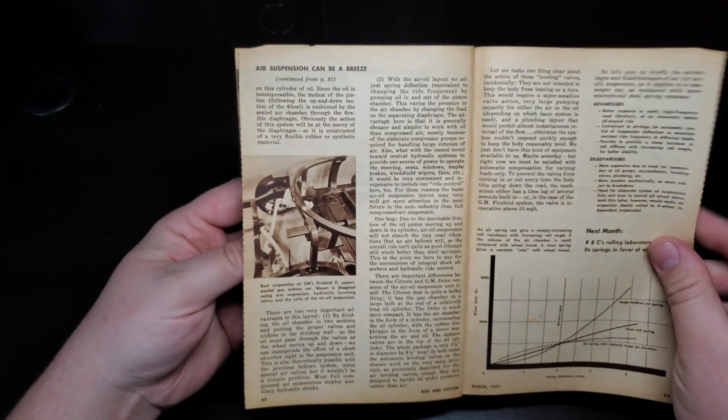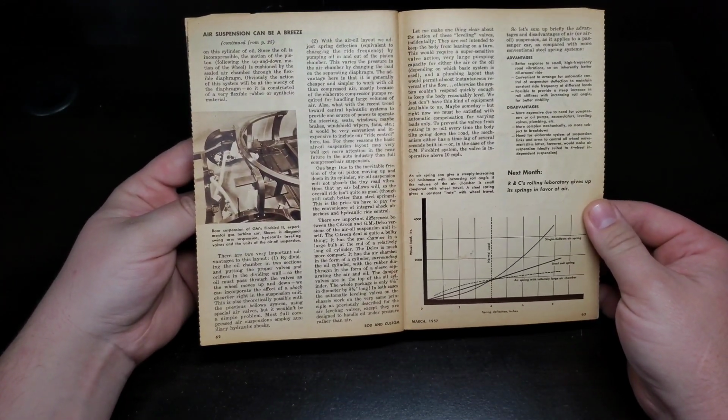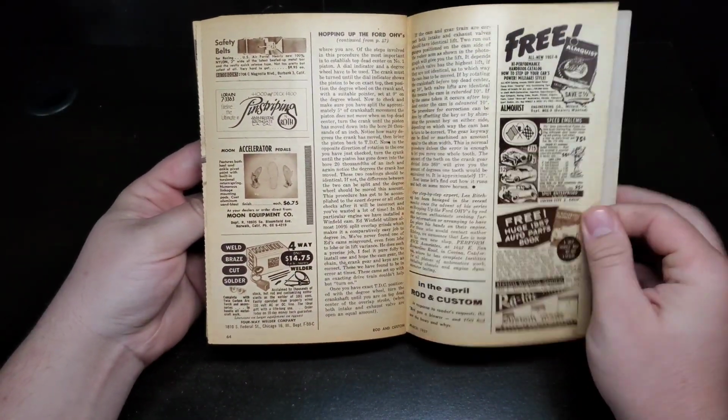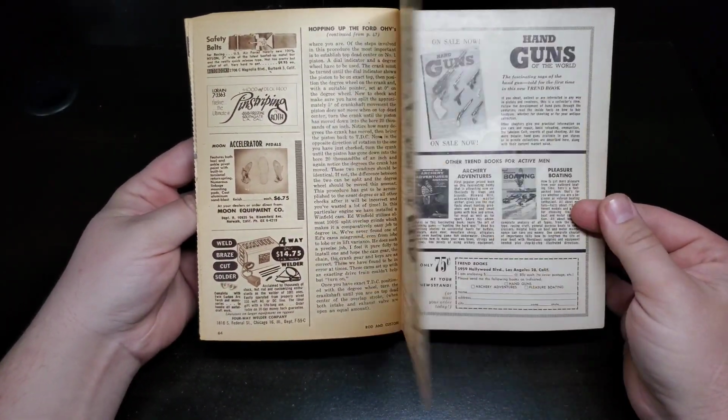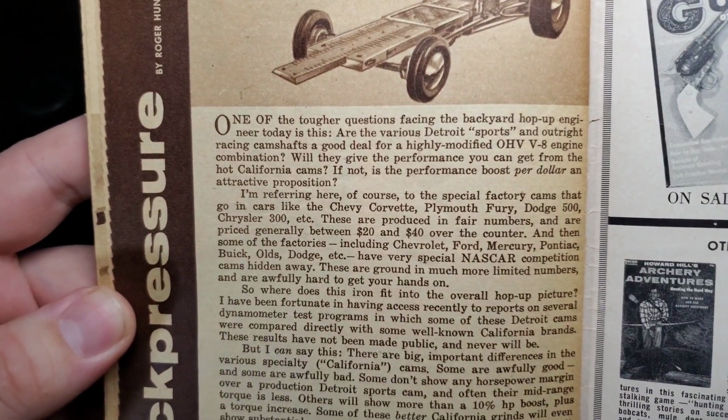Air suspension benefits. Popping up the Ford V8s. Back pressure can be a good read there too.